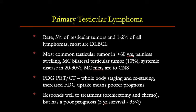So primary testicular lymphomas are also very rare, accounting for only 5% of testicular tumors and about 1 to 2% of all lymphomas. Most of them are diffuse large B-cell lymphomas. It is the most common testicular tumor in patients over 60 years of age. Patients typically present with painless swelling. This is the tumor that has the propensity to be bilateral, so we can see lesions in both testicles in up to 10% of the cases.